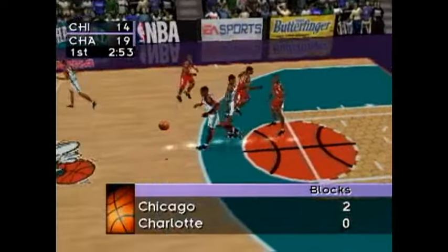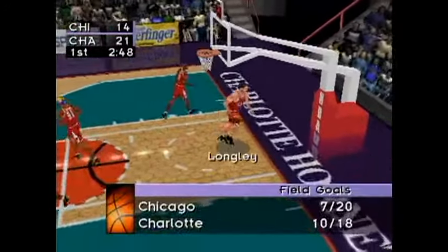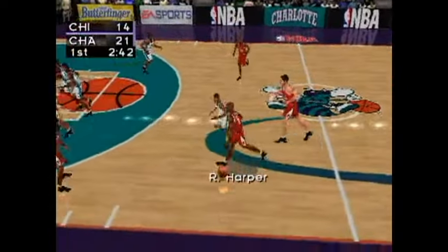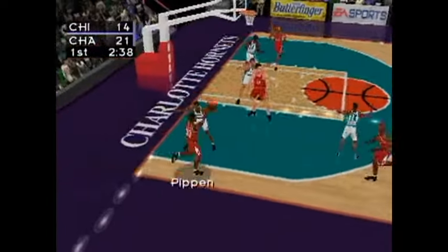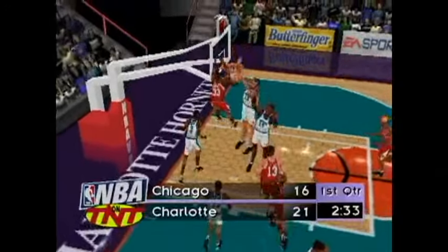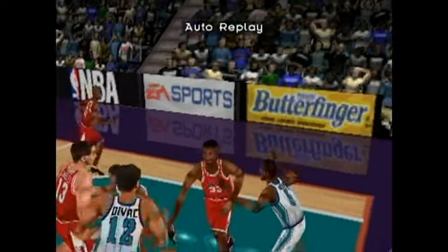Phil receives the ball. Number 23 rejects it. D-Bot puts up the shot. Nothing but net. 2 minutes and 45 seconds remaining in the first quarter. Harper to Pippen. Goes in for the jam. Let's check the videotape on that dunk.